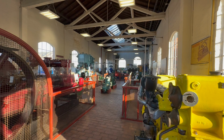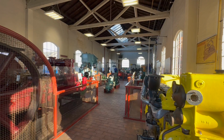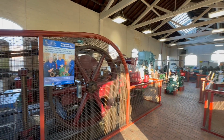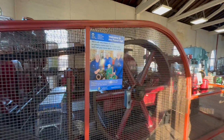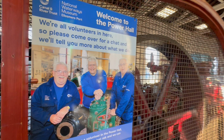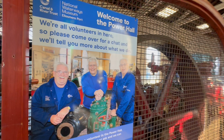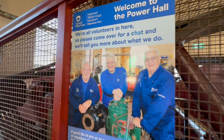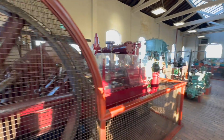Today we showcase one role that's particularly enjoyable for those who relish tinkering, love history, and find fulfillment in the restoration of old engines. Welcome to the Power Hall at the National Waterways Museum, home to a fascinating collection of engines, each themed around water. Crafted to manipulate water's flow or channel its force, these engines have stories to tell, whether propelling boats, utilizing water in hydraulic engines, or harnessing steam.